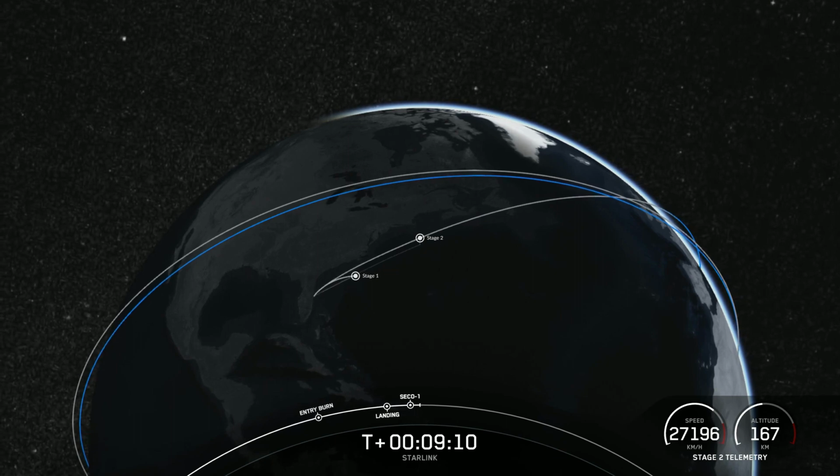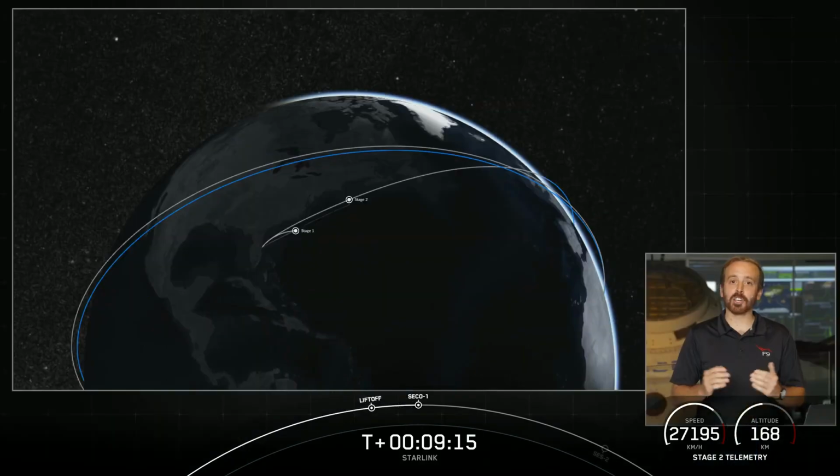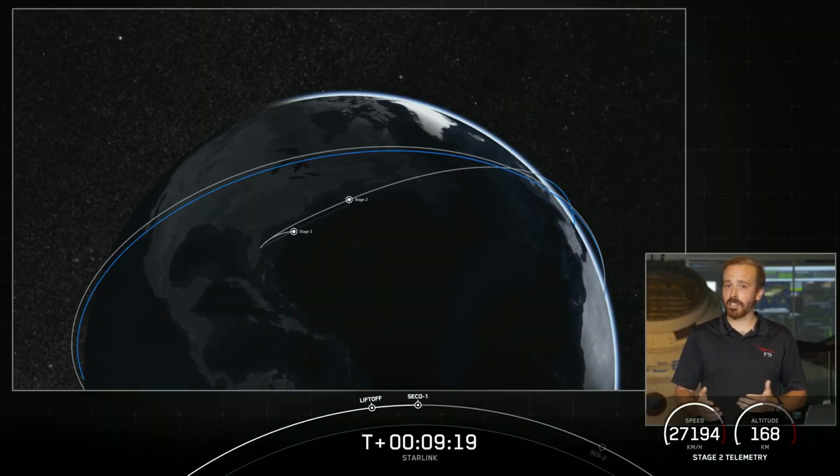That second engine has cut off nominal orbit insertion. And we have confirmation from the GNC team that we are now in a good parking orbit. Second stage is now going to coast in this orbit for the next 35 minutes or so.